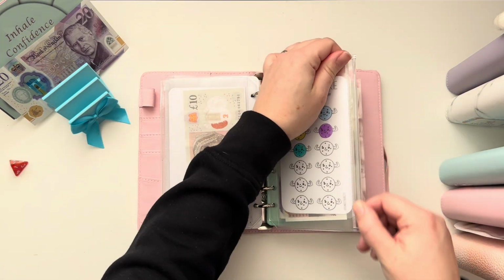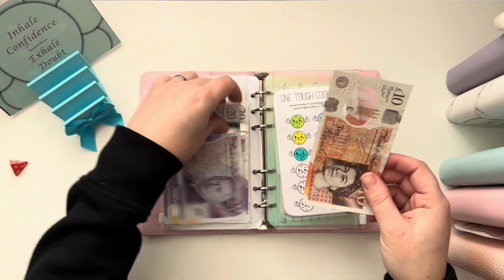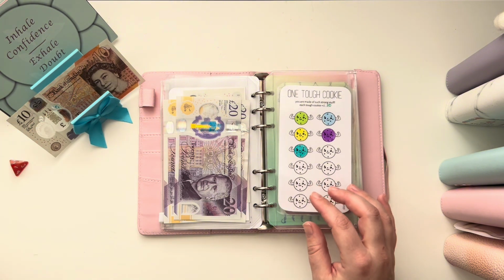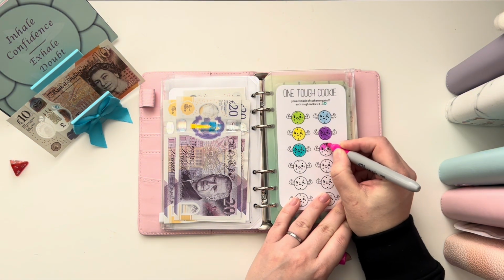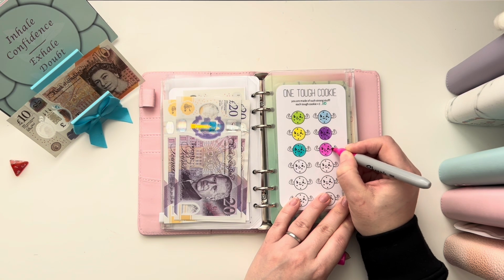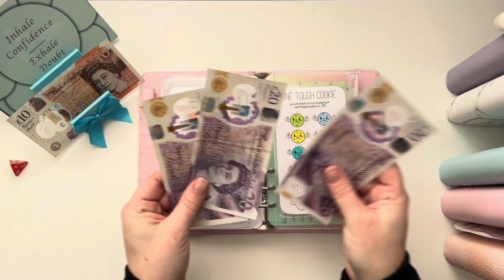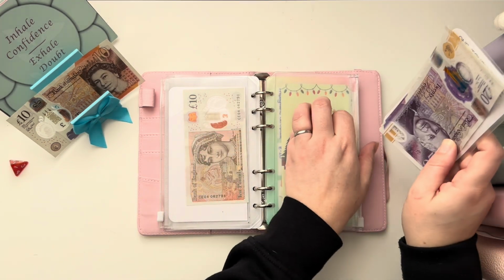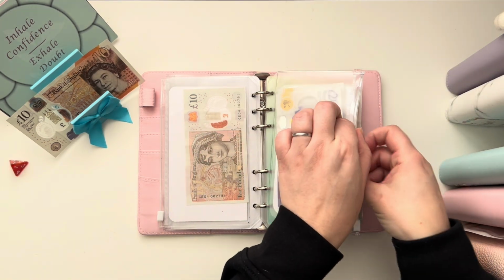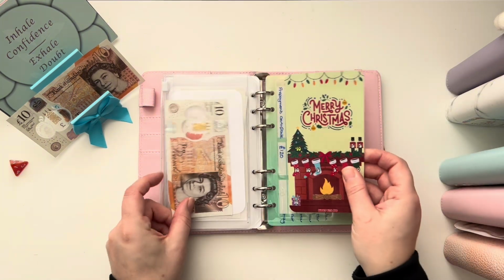We've got one tough cookie, which we have been neglecting. So we will put £10 in here. So I'll just swap that 20 for a 10. And we will do a pink cookie. There we go. So we've got 20, 40 and £60 in one tough cookie. I'm just going to pop the money on top just so it doesn't bleed onto the envelopes. And then the last £10 is going into the Merry Christmas challenge.